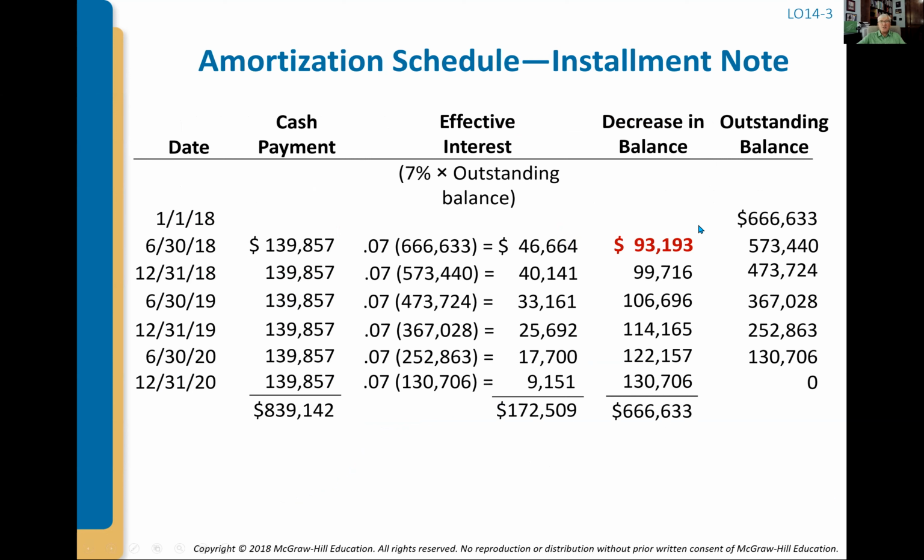Here's an amortization schedule. Again, I will work this again for you, but like the other one, these are semi-annual payments of 139,000. So we're making $839,000 in payments. This is a 14% interest rate, I can tell. And so the value is 666. So the company has a note for 666.